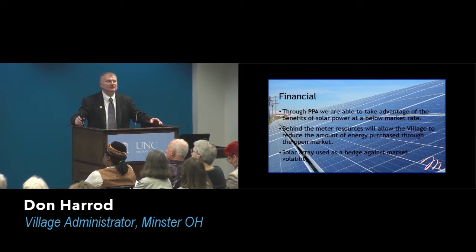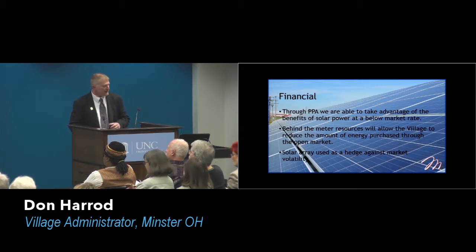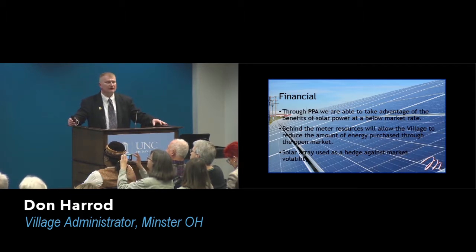The financial benefits. Through the PPA, we're able to take advantage of the benefits of the solar power at a below market cost. As I said, 7 cents below what we're paying for the rest of our power portfolio. It's also a behind the meter resource, which allows the village to avoid going out and purchasing energy on the open market. Because it's tied to our system, it helps us reduce that peak demand.